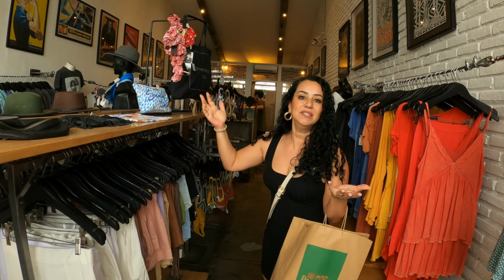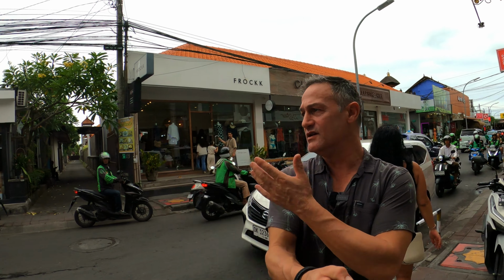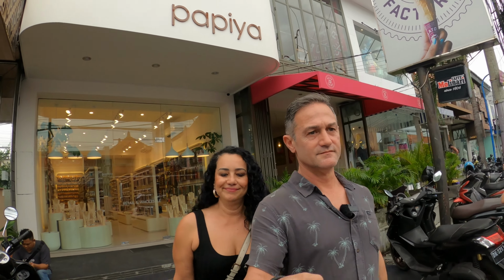And if you're in Seminyak and you are sick of bargaining in all the market stores, guess what? You can come to these boutique stores. Don't be afraid. Really nice. As you're seeing, there are so many places up and down your street. If you don't want to haggle for jewellery, just go in one of those shops.